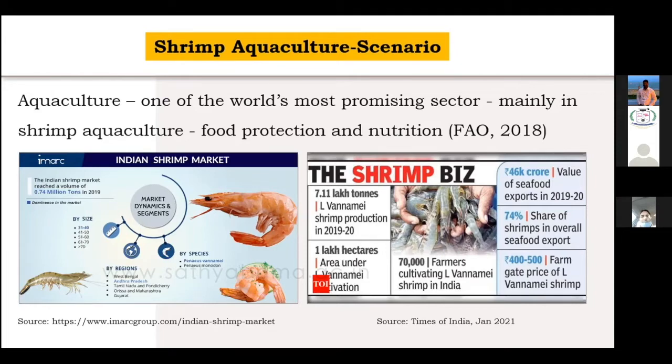Basically, shrimp contains high nutrient value, including protein, selenium, antioxidants, phosphorus, magnesium, copper, iron, and vitamin B12. In the Indian scenario, by species level, Penaeus vannamei, Litopenaeus vannamei, and Penaeus monodon are the dominant species cultivated in our country. More specifically, West Bengal, Andhra Pradesh, Tamil Nadu, Pondicherry, Orissa, Maharashtra, and Gujarat are the most important regions where these species are cultivated.